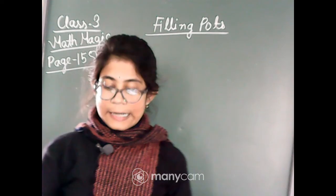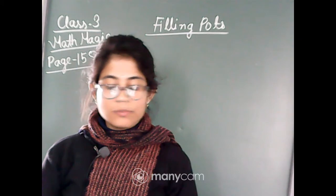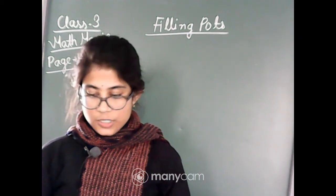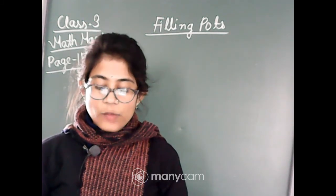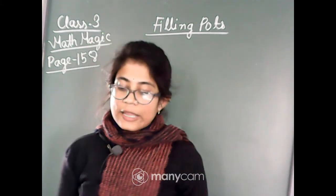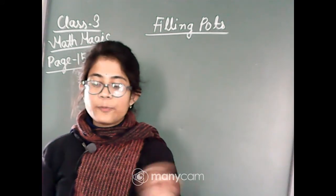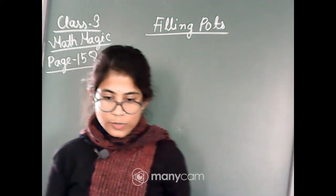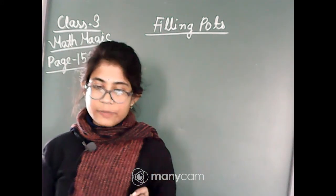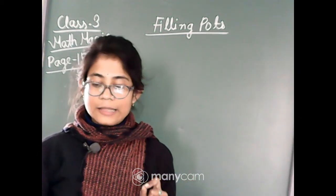The girl's name is Nazim and Abdul is the name of the boy. They had to fill their pots each with water. Both pots were equally big and heavy. So, they went to the tap again and again, filled their own bottles and poured water into the pots. Okay, now, yes, Ronak, I can see the picture of the pot. Now, underline that line.